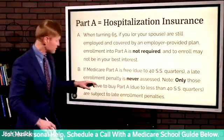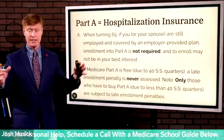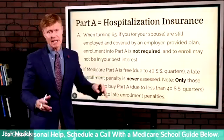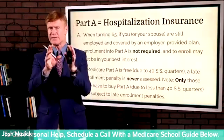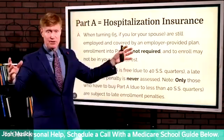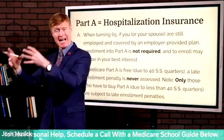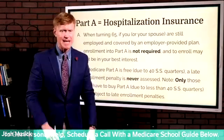Only those who have to actually buy Part A, in other words, they didn't have 40 Social Security quarters, didn't have a previous spouse or present spouse they can draw those from, so they don't have 40 quarters. If they don't take Medicare A when they're first eligible, either at 65 or retirement, that is the group of people that are assessed penalties. Okay, so 99% of you, A is free, it's always free no matter when you take it. So it's just that 1% of the Medicare population that has to buy A. Those are the folks that could be assessed penalties if they do not take it at the proper time.